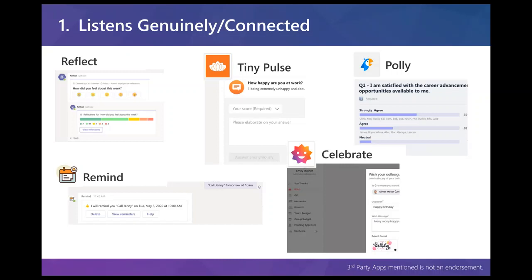So a couple things just came up around this one. Again, this is going to be a little bit similar, and you might even see some apps that are repeated from the first line session. But we have some Power App templates, and we also have some third-party apps that are in the Microsoft Teams app catalog. But again, it's not an all-inclusive list.